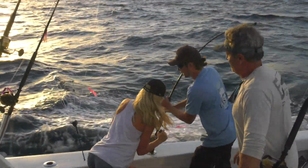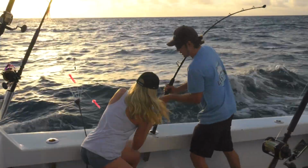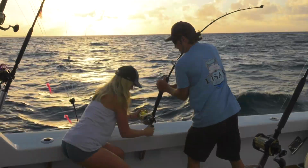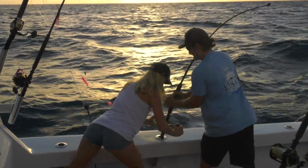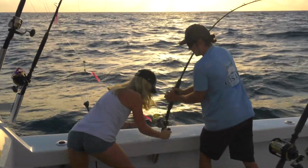Once he starts coming, it'll get easier for you, all right? Come on Ella, let's go. Wait a second, wait for him to stop taking. Okay, go ahead. Good bite here.